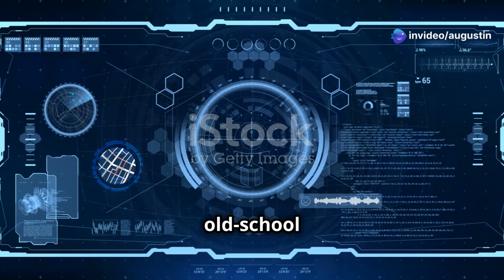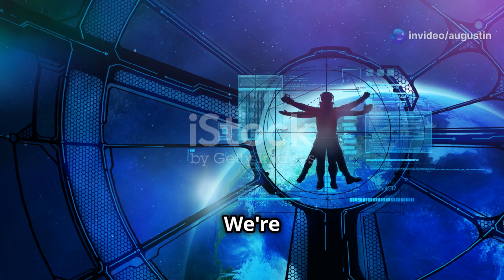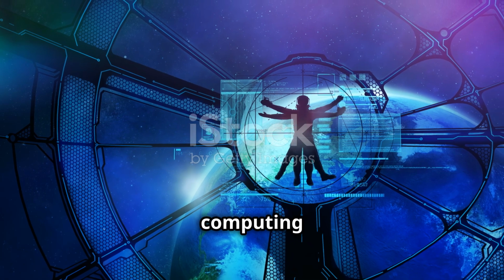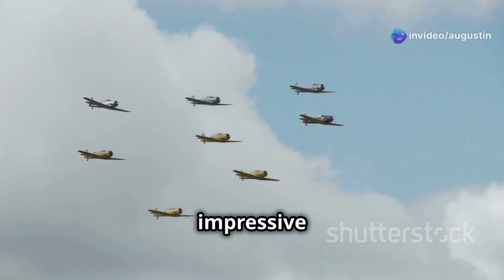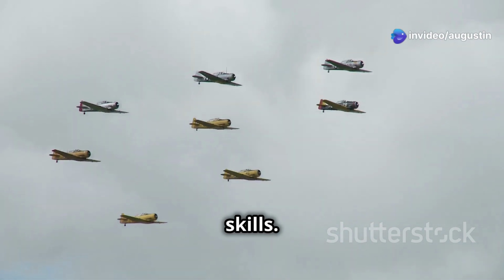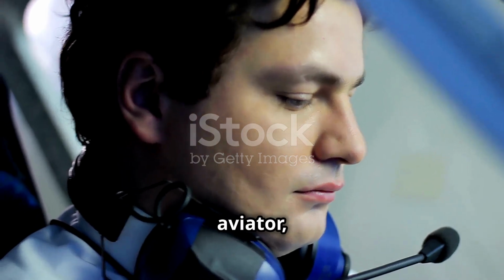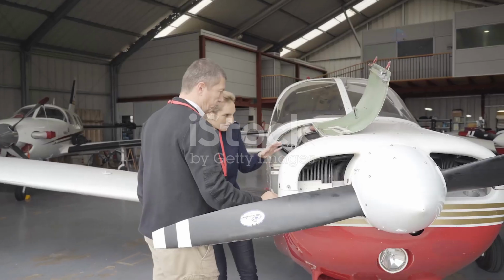But don't let the old-school vibe fool you. This plane is packed with modern technology. We're talking advanced avionics, heads-up displays, and enough computing power to make a NASA engineer jealous. With its advanced systems and impressive speed, the T-6 is essential for developing combat-ready skills. It's about transforming from a student pilot into a skilled aviator, ready to take on the challenges of defending our skies.